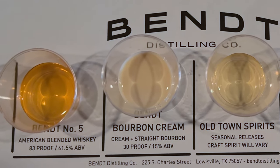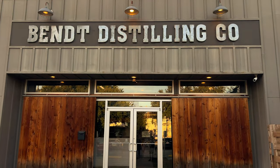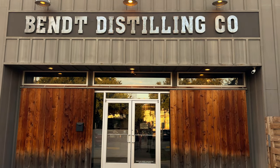It's about time a whiskey bourbon cream came out and was starting to be mixed into some hot chocolate. We always love supporting good people and small businesses.